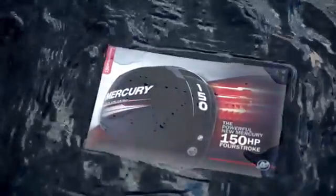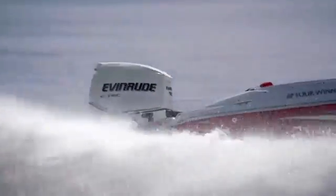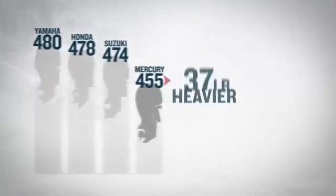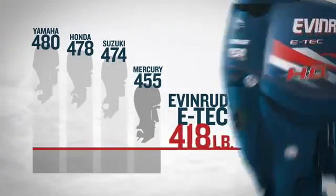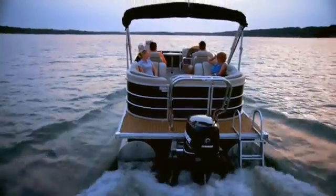But what about four strokes, like the Mercury 150, that claim to deliver torque like a two-stroke? While it might be lighter than other four strokes, the Mercury 150 is still 37 pounds heavier than the world's lightest weight 150 outboard, the Evinrude E-TEC. Lighter means less drag, quicker to plane, and improved fuel economy.